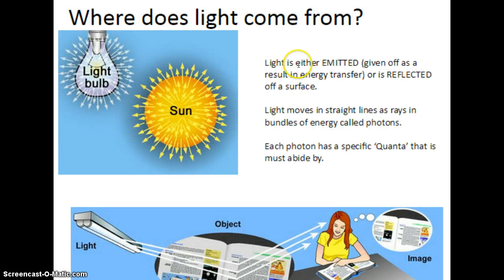So where does light come from? Well, it's either emitted or reflected. If it's emitted, it's given off as a result of an energy transfer or transformation. But most of our world is based on reflected light. Light moves in straight lines, called light rays, and travels in bundles of energy called photons. Each photon has a specific quanta, a quantity that it has to abide by. If fluorescent lights reflect off a textbook we're reading or something in the room, it makes it to our eye. So we see most of our world from reflected light.